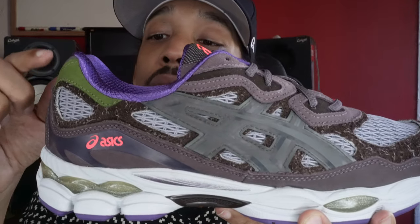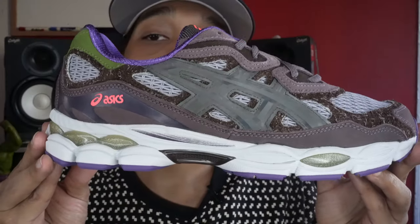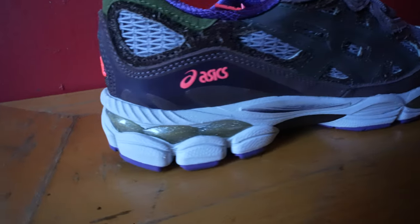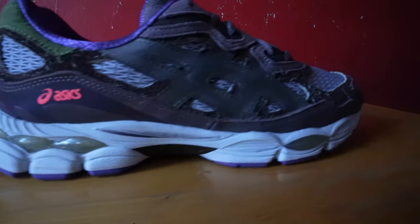We have some of this green suede peeking through. It's a hairy suede. Take a look at the midsole. The midsole is gray, and we have olive gel. And this TPU here is in a dark brown color.